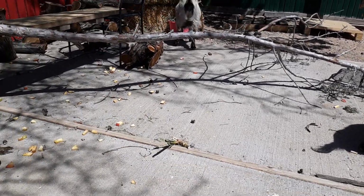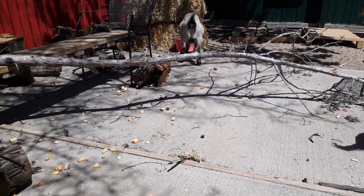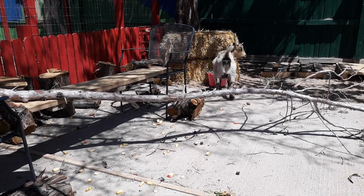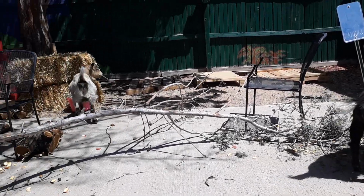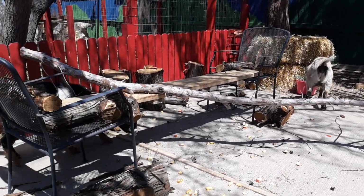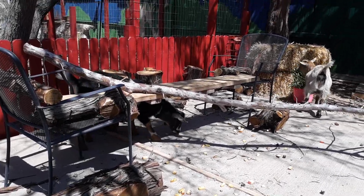And this right there is a little bit of leftover water iris. We had a few too many growing up in the bullfrog pond. Some of the baby turtles can fit through the tunnel to go to the bullfrog pond, and the bullfrog pond was overgrowing with those. Chris pulled some out, and the goats have been chewing on those too.